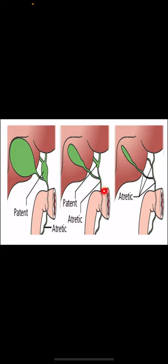In type 2 here, we can see the common bile duct is atretic, and the common hepatic duct is also atretic. And this is the third type, where the common bile duct is atretic, the cystic duct is also atretic, the common hepatic duct is atretic, and the right and left hepatic ducts are atretic. The first type, which involves just the common bile duct, while the common hepatic duct is patent, is the surgically correctable biliary atresia.